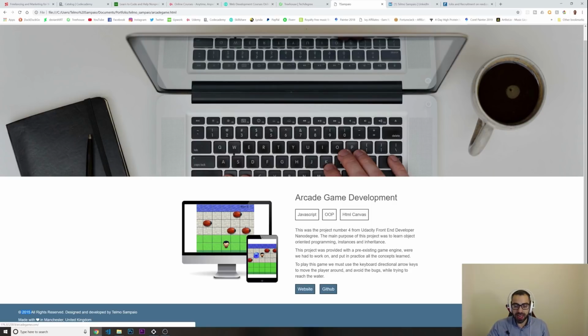You need to put in here a link to the actual project where people can jump in and see what you actually did, and also another link for your GitHub, so people can see your code. How did you write this? And they can see what level of code you have. Is it beginner? Is it advanced? Is it okay? Is it good code? Not good? So that's it.